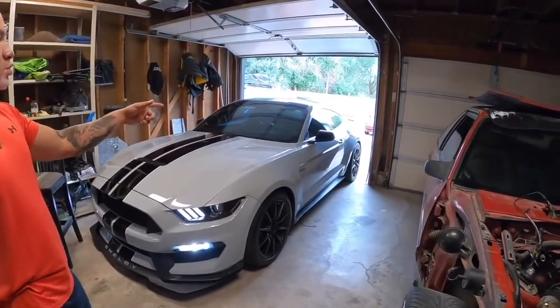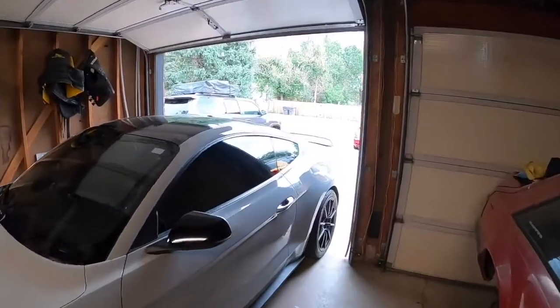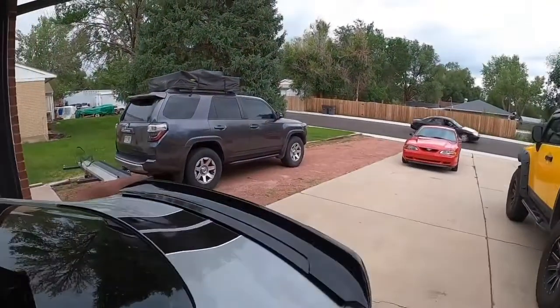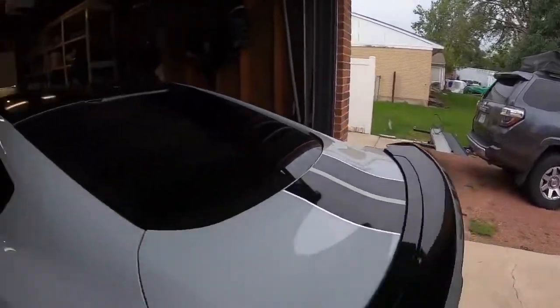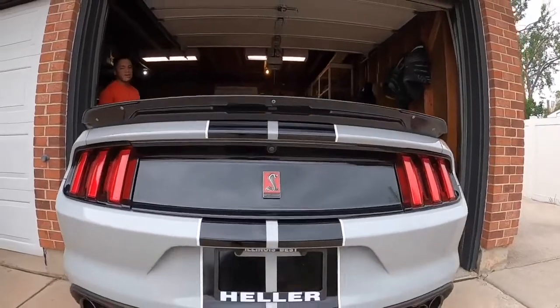The windows were tinted as well, and if you go around to the back, you can see that the previous owner did have the wicker bill from, I think it's ZL1 Performance, installed on the car. So that will be going back on the car. I just haven't got around to ordering it yet, seeing as how I've only had the car for 2 weeks.